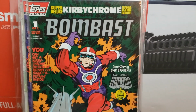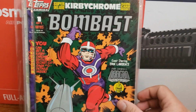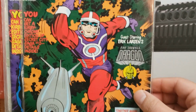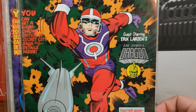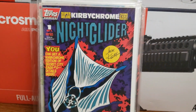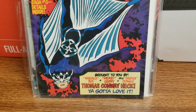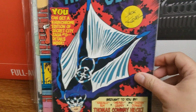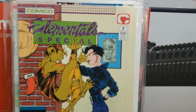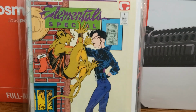Kirby Chrome, number 1 of 1. Bombast. Are these all just trash? Maybe I got taken for a swindle. Because when I looked inside some of these, I was excited for Kirby, but it's not. But they have trading cards inside. Kamiko Elemental Special.